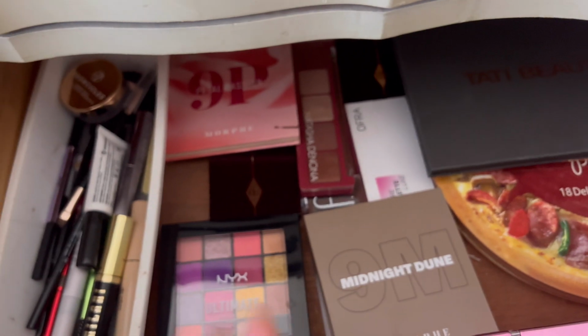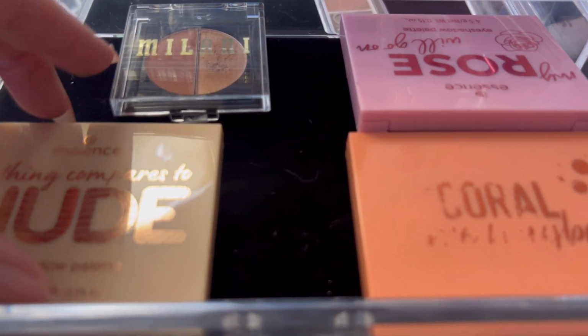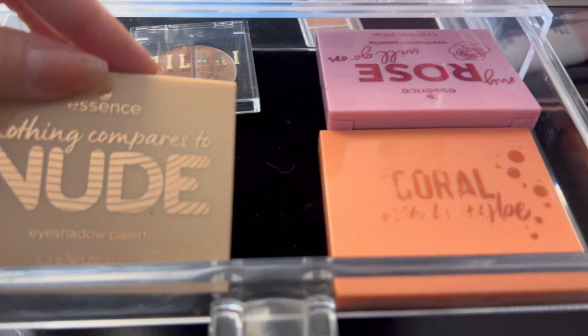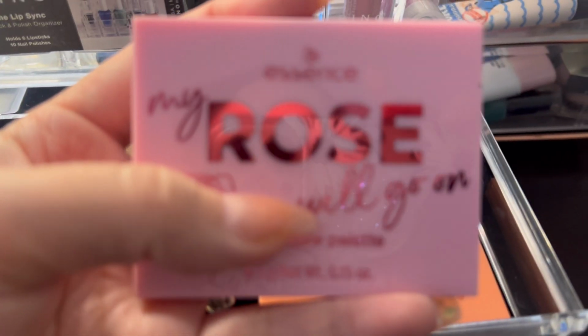Okay, let me look in a different drawer because nothing in here is screaming spring to me. I don't really use spring pastel colors a whole lot, so that's probably why I don't have many in my collection. Maybe we can go in with this one.